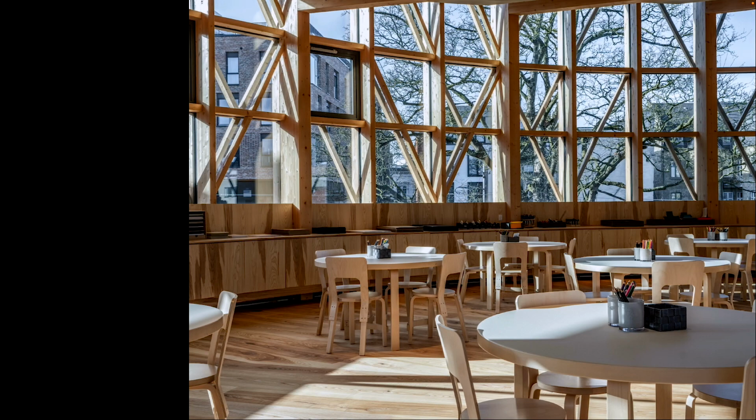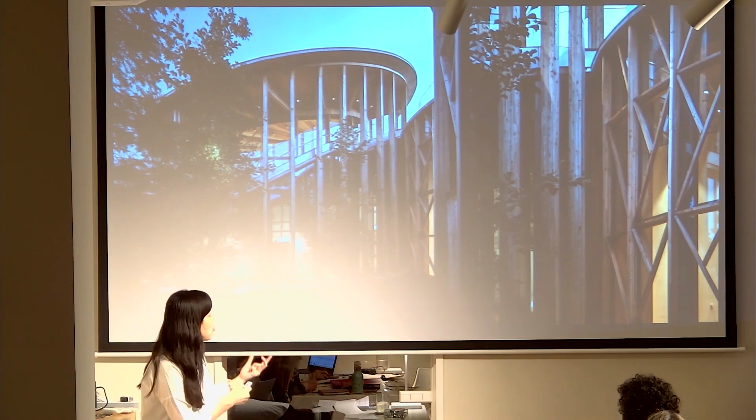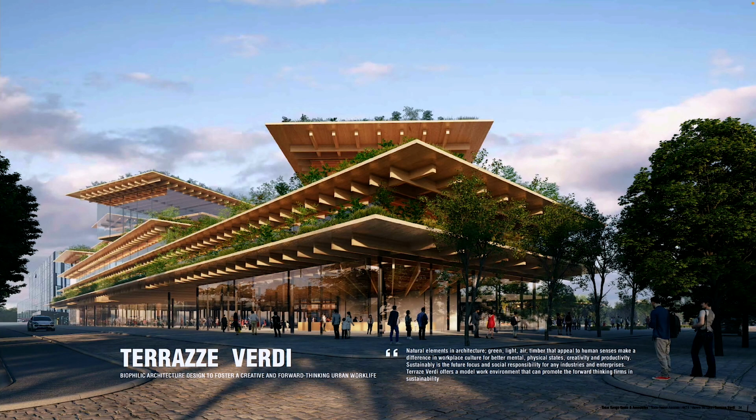The studio spaces for children have this background view of the light trees, which I was showing in earlier slides. So all in all, it has many layers of factors that we looked into, from the urban to the traditional architecture, and also from the author's own narratives. So that was the first project, and the second one is the Terrazza Verde, which we are designing and is under construction.